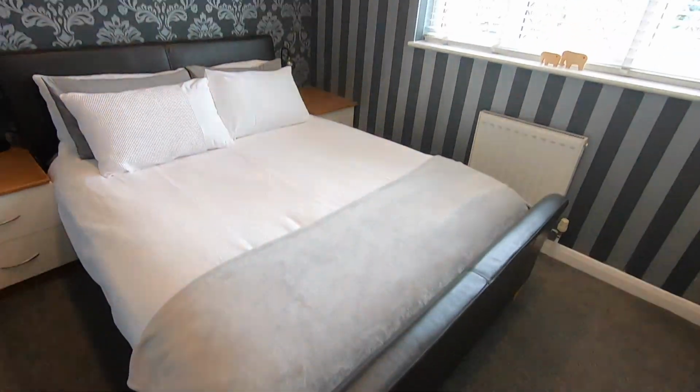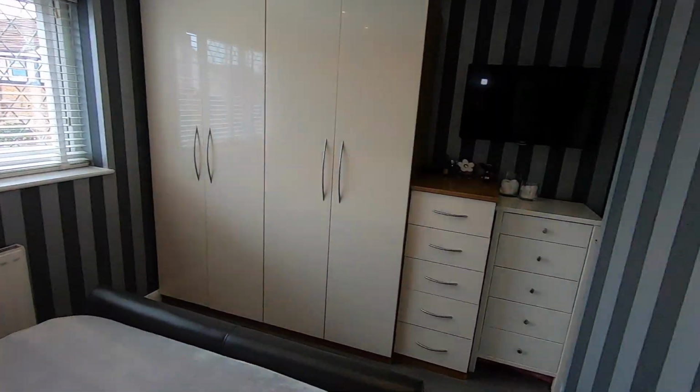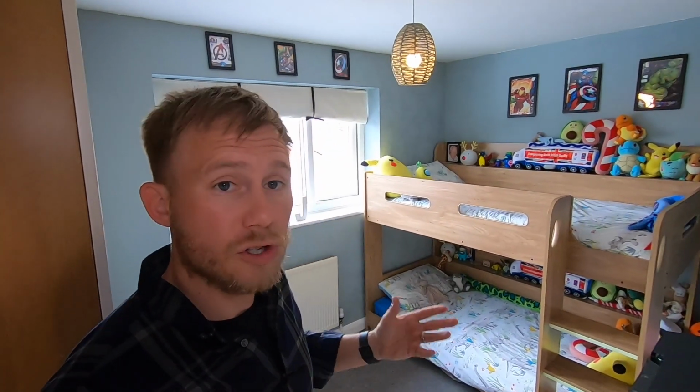Bedroom 1 is positioned to the front, so it's a really good size double, and that is a king size bed. So if it was a regular double bed, you'd have even more floor space, and there's also plenty of space over here for large freestanding wardrobes. Bedroom 2, this time positioned to the rear, and it's just as impressive as the first, another good size double. This one's overlooking the rear garden, which we'll take a look at shortly.